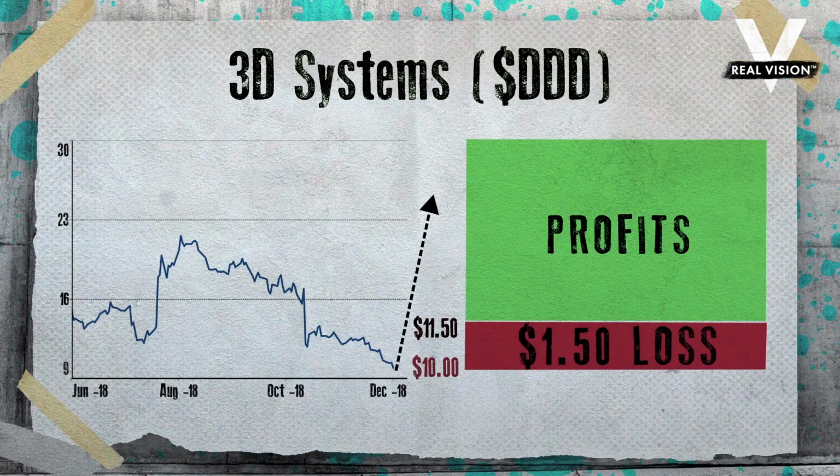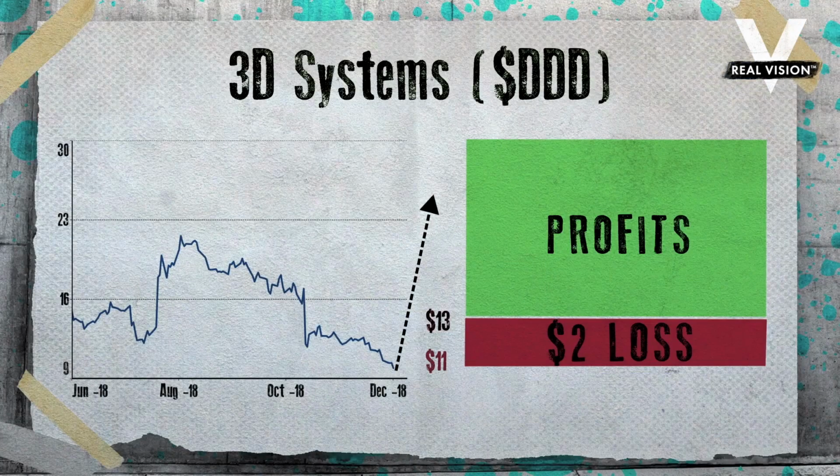So Mish revisited her trade on 3D Systems. It was Real Vision's best trade idea of 2018. She now suggests a few new ways to play the stock. One way is to hold a small position with a stop loss at 10. The second way is to buy at technical support above 13 with a stop loss at 11. And finally, the last way is to just wait for more clarity regarding earnings.